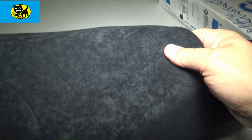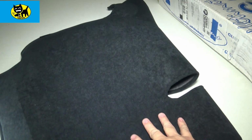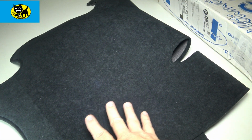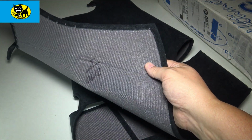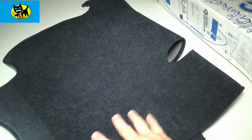The piece itself definitely looks good. I really don't notice anything weird about it. I'd say pros, I believe this would actually keep the car dash cooler. And this is definitely cut to fit my C7 Corvette. I can tell just looking at it. This is not something that would fit a lot of other cars. So it's cool that they actually make it for your exact vehicle.